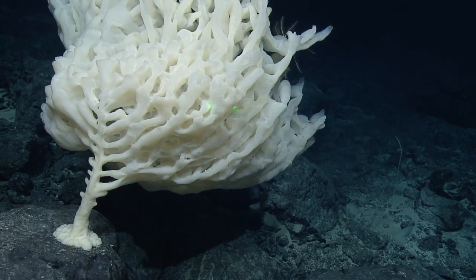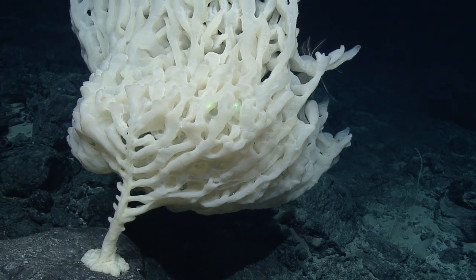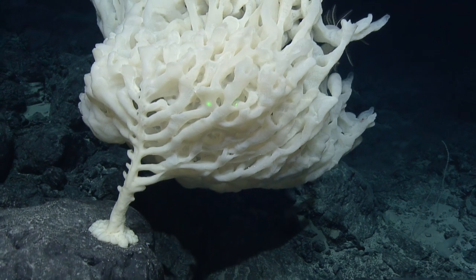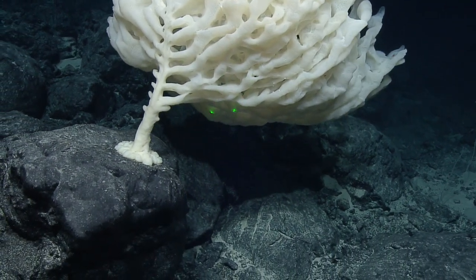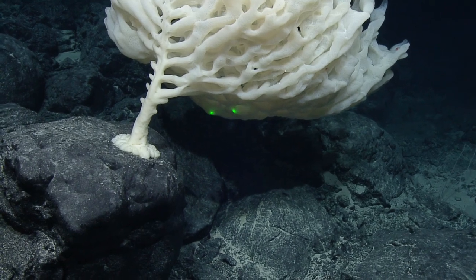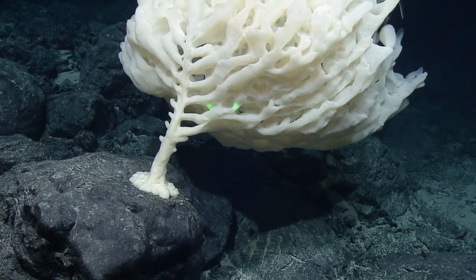Oh, interesting. Apparently we have some quote-unquote fossils of this type of sponge at University of Rhode Island. Are you aware of that, Dwight? Oh, wow. Coated in iron manganese. Cool. Didn't know that. Can you turn off the lasers just for a moment?